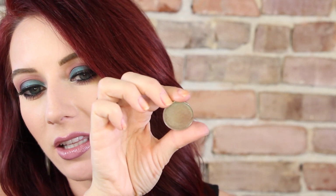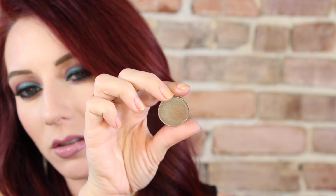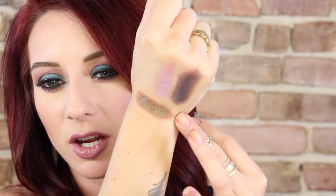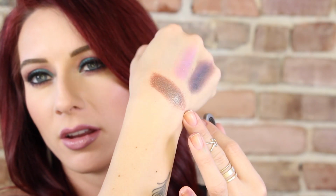Another beautiful color is called Havoc. And this is a green, yellow, blue kind of shift to it. This one reminds me a little bit of Blue Brown Pigment, if you guys are familiar with that. Or I know Makeup Geek has a pigment that is very similar. So as you can see there, it's got green and then it has this warm reddish brown duochrome to it. So it's really pretty. So if you are into those colors, I think this is a great one for fall.